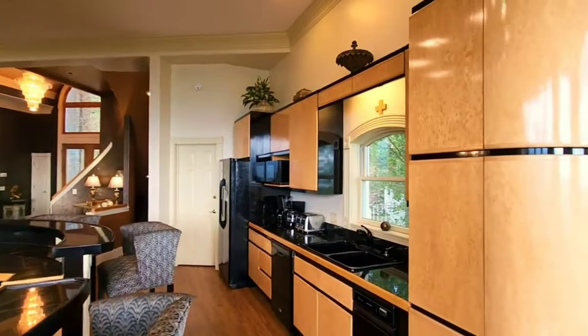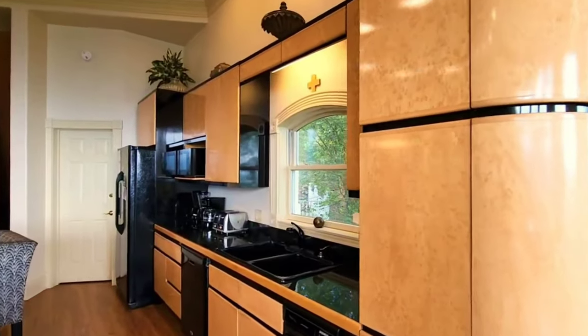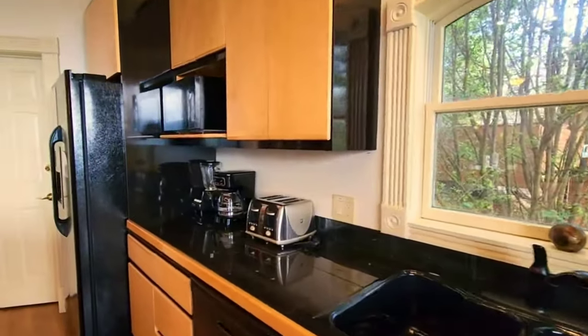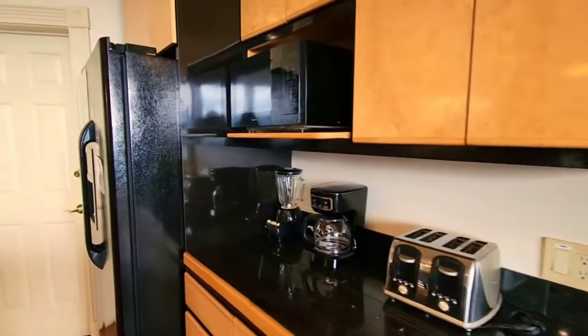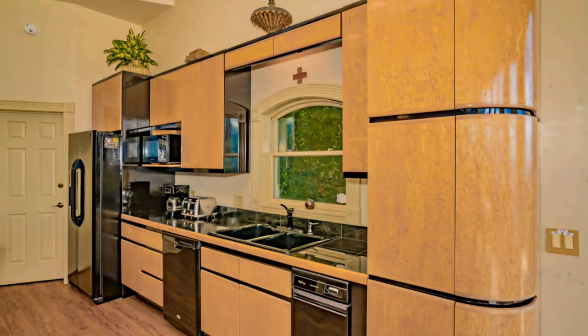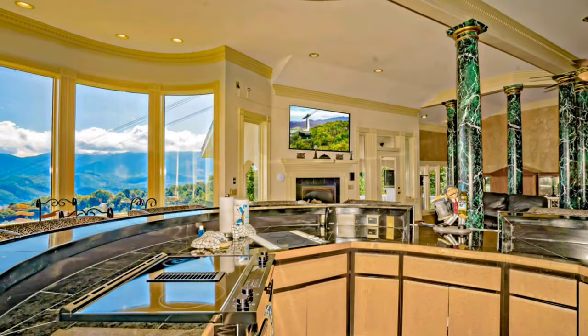The kitchen area with its beautiful custom cabinetry and granite countertops has everything you need. A toaster, a coffee pot, a blender, refrigerator and microwave, and everything you need to whip up breakfast or an easy meal.